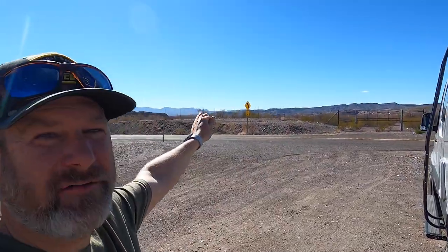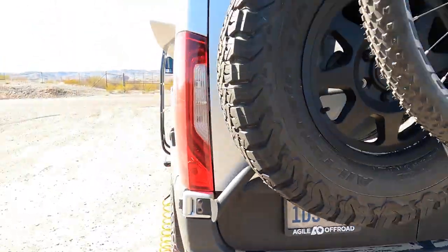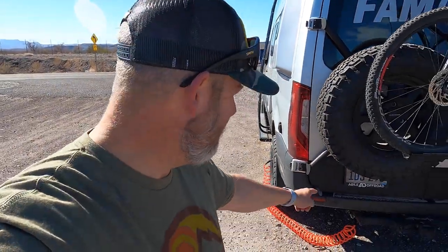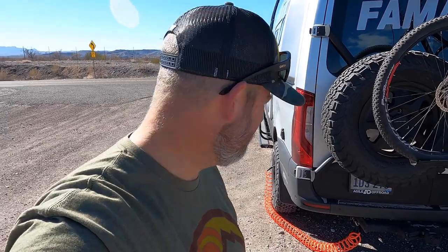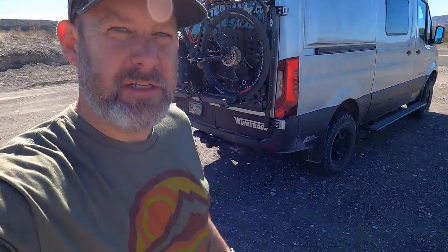Made it to the highway here. Rio Grande's right over there. But I am airing up my tires now. I have an air fitting in the very back right next to my bumper, and it'll allow me to easily air up the back tires. I can actually stretch it around and hit the front tires off of it too. But I have another one under the hood right next to the compressor that allows me to air those up as well. So this is super easy.